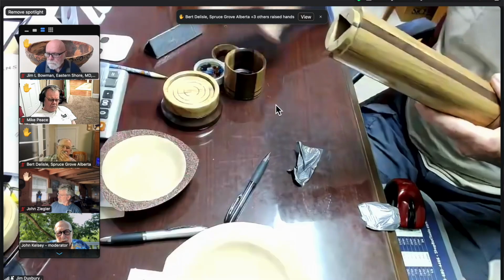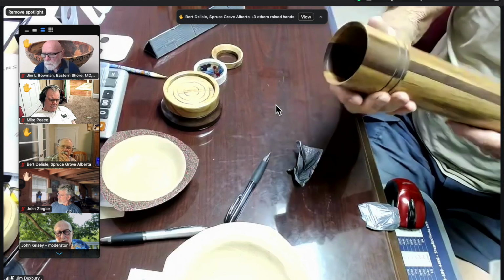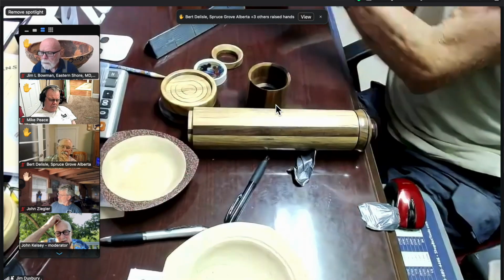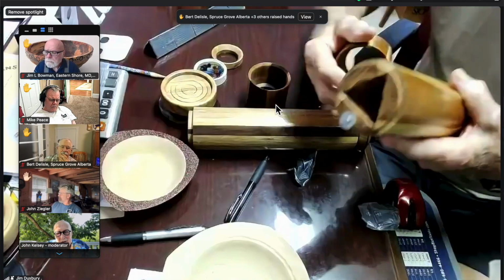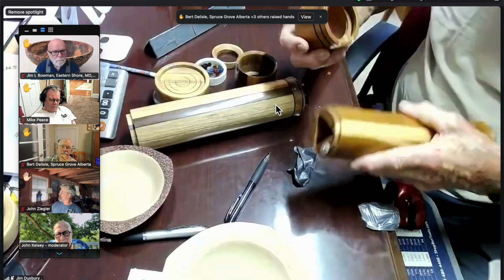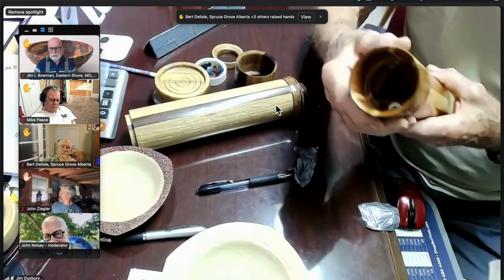But anyway, this is an object box. It fits on the end like this. So it turns. And what holds it on there in action? I could show that too. There's three screws in the end of here with washers. And on the end in here, there's a slot. And this fits into that slot.